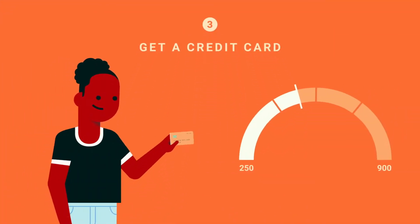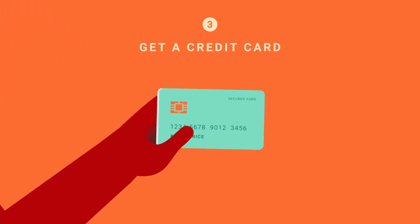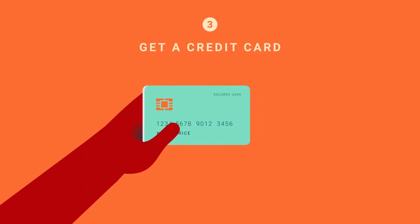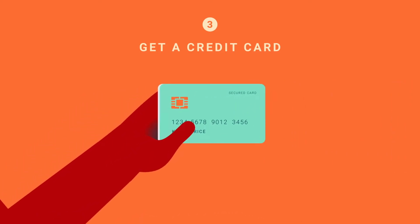Using a credit card responsibly is one of the fastest ways to rebuild credit. If you don't qualify for a credit card, consider applying for a secured card. Secured credit cards require an upfront deposit, usually in the same amount as your credit limit, but otherwise act just like any other credit card.